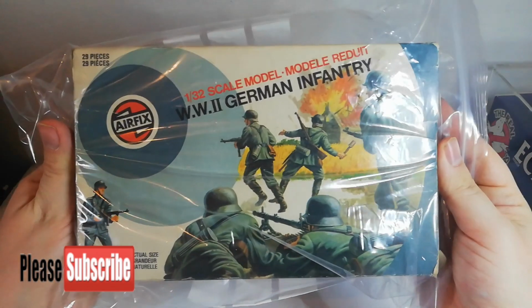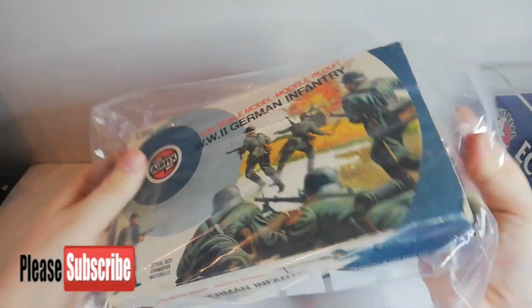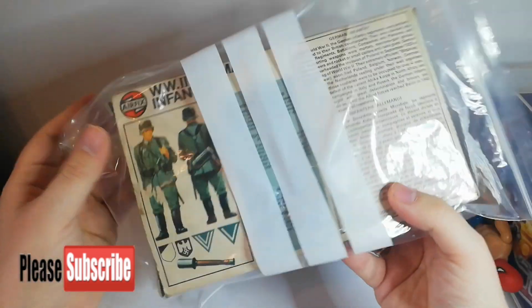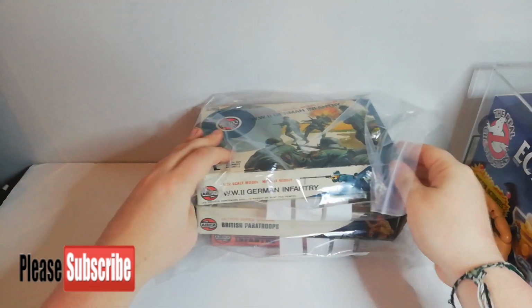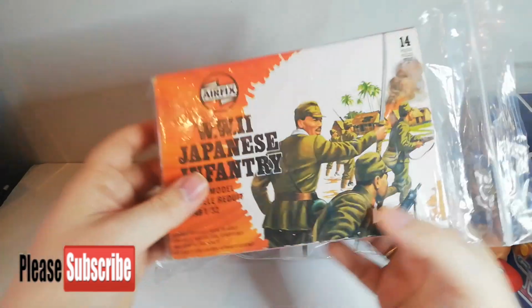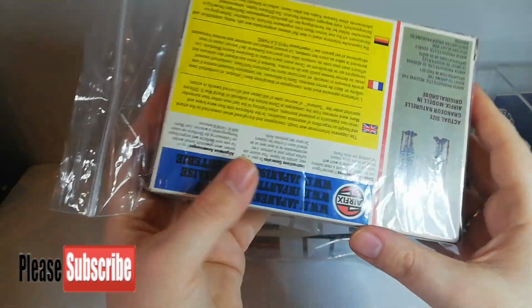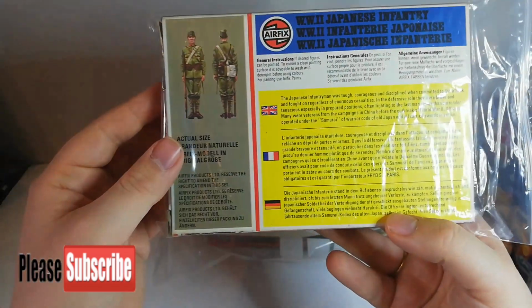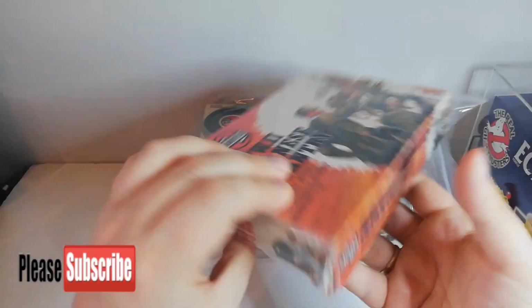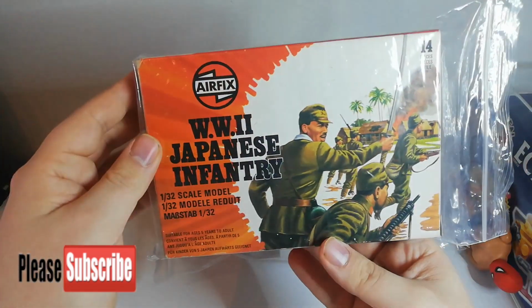Probably some of the most famous ones, the German infantry. Lovely artwork. And finally the Japanese. Japanese were actually some of my favourites because they came with a really cool machine gunner, and the captain or general, whoever he is, came with a samurai sword, and it's just so cool.